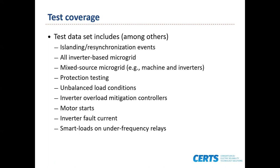As Joe said, the test data is very exhaustive in the types of events. There's a list here, and I'm not going to go through them, but basically unbalanced, motor loads, islanded, all those types of events were conducted through the course of the project, and we have some experimental data for them.